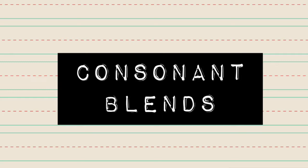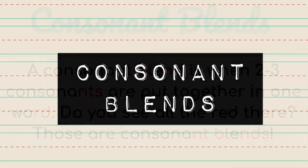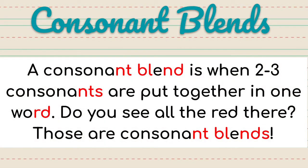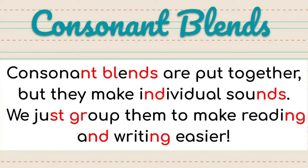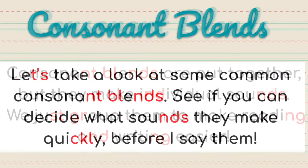Today we're going to talk about consonant blends. What are those? Well, a consonant blend is when 2 to 3 consonants are put together in one word. Do you see all the red there? Those are all consonant blends. Even though consonant blends are put together, they do make individual sounds. We just group them to make reading and writing easier. So instead of saying n-t for consonant, we just say nt at the end.